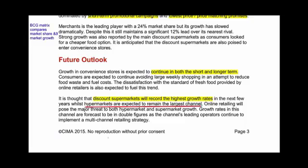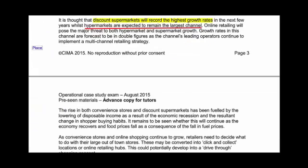Online retailing posing a threat to the hypermarket and supermarket? Well, yes, and growth rates in this channel are forecast to be in double figures as the channel's leading operators continue to implement multi-channel retailing strategy. So this is certainly within our 4 Ps for the main 4 aspects of the marketing mix. This is to do with place. We've got multi-channel, is that we can sell you supermarket groceries in all these different ways. So the distribution networks are very much what they are getting at when they talk about multi-channel retailing.